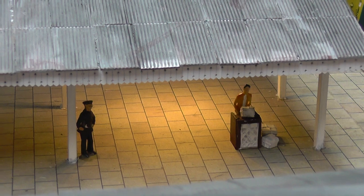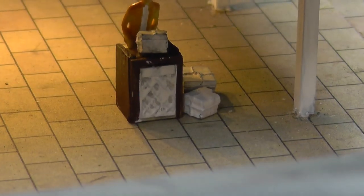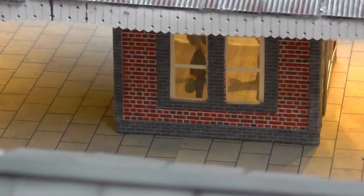Right, over there on platform three, we've just put a few figures in underneath. Got a little newspaper seller there, a few papers, and just a few figures in. Brute trolley with a Mercury tug, a few little packing cases, and just put a little bit of detail, done like a couple of waiting rooms, just one there, another one there, a few little trolleys in underneath, and just another little office there, a few more figures.